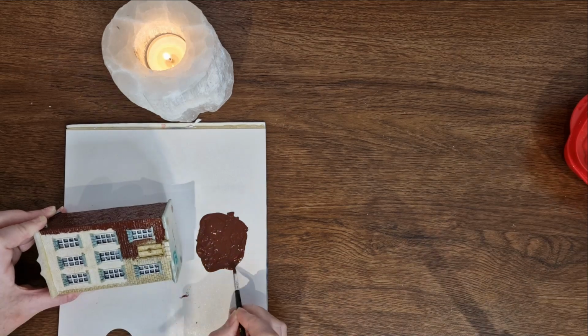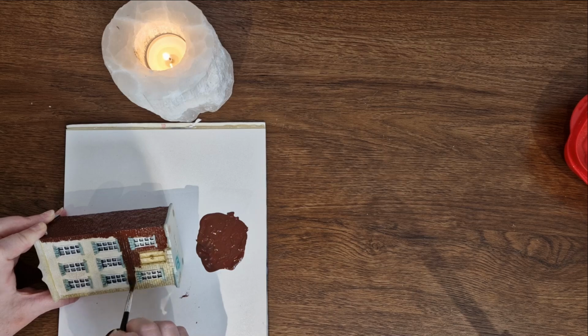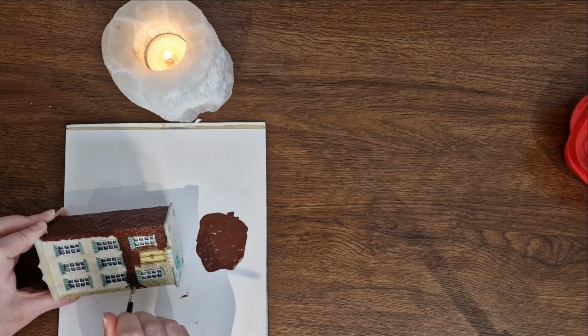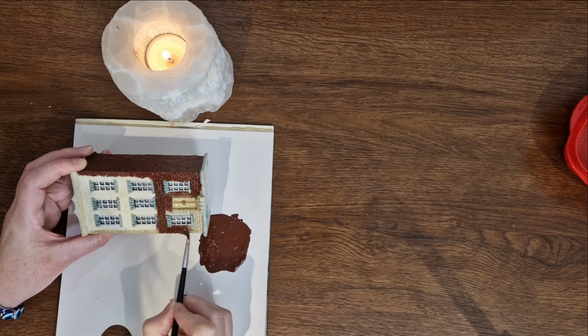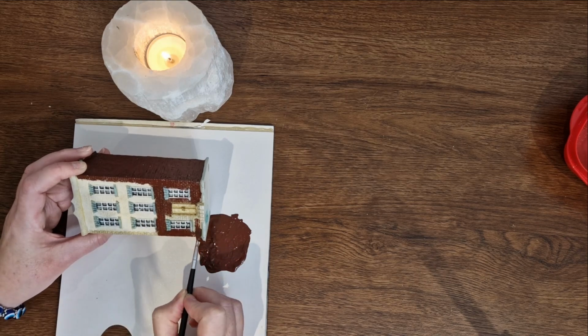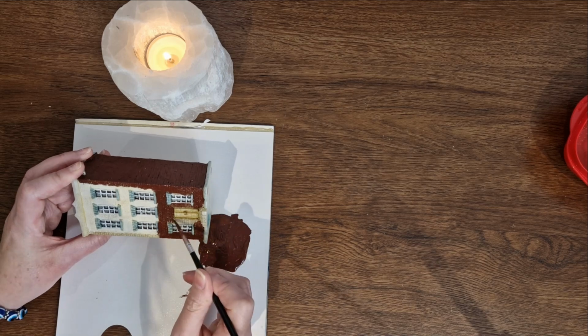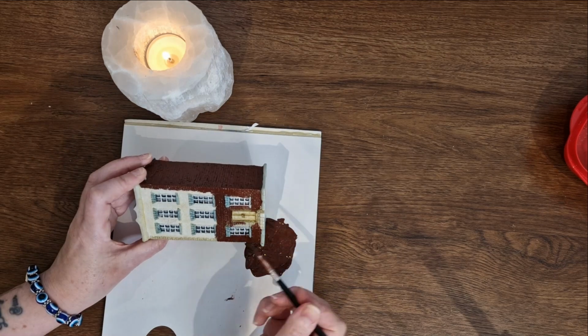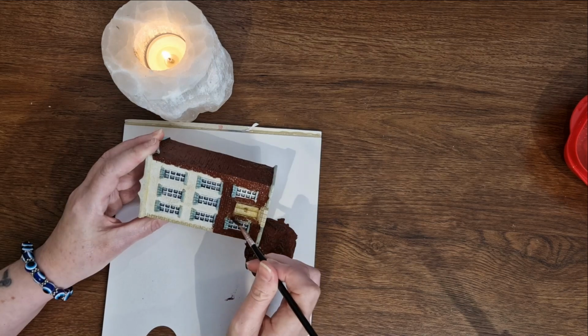I'll be honest, it was kind of hard to go around the details on the front of the house, like the windows and the door, and not just get brown everywhere. I am a really messy crafter. I was covered in brown paint, but you know what? I'm really pleased with how this came out, and the colour brown that I managed to make looks really, really nice and cosy. I feel good about that choice to do the bricks.